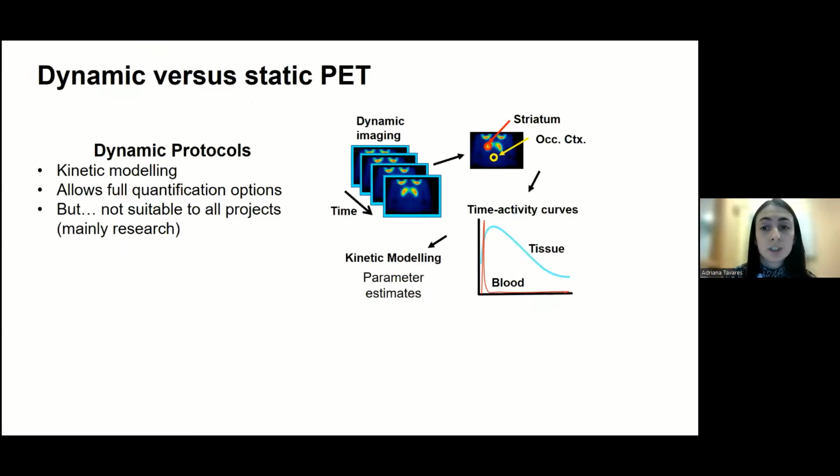So just to sum that up, in PET imaging, we have two types of protocols, predominantly the dynamic protocols, which are the ones I explained in the previous slide. And they are very helpful in a research context, and they produce a lot of data that we need to then analyze. They are very useful for kinetic modeling, which is something I'll talk more about in a minute. And they provide basically full quantification of that biological process of interest.